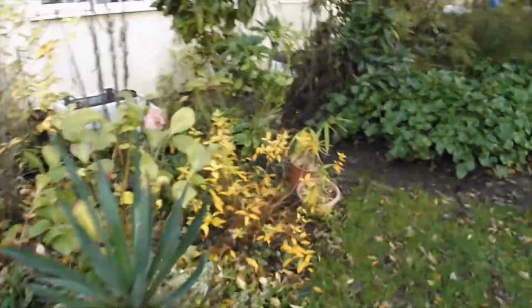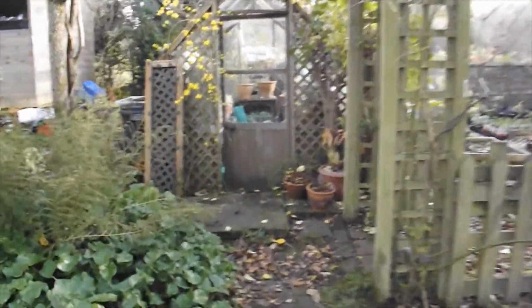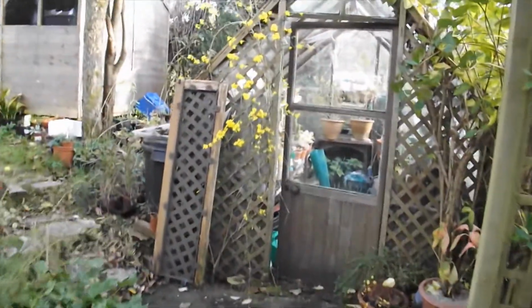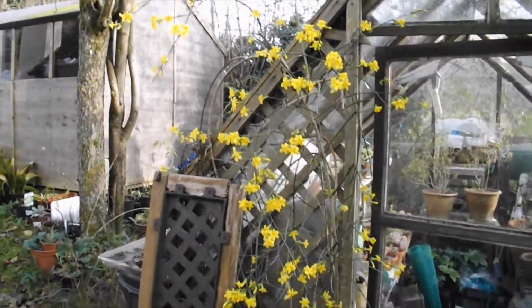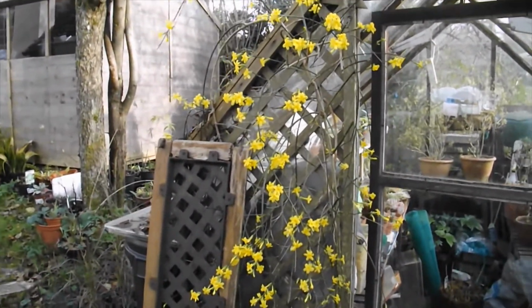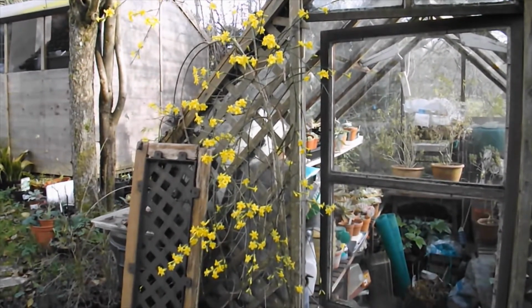There's lots of cutting and cleaning involved, but I just wanted to take you over to see one thing that seems to be flowering spectacularly well at the moment, which is this winter Jasmine. There's another one over by the bird feeders. I've never seen quite so much flower on it.